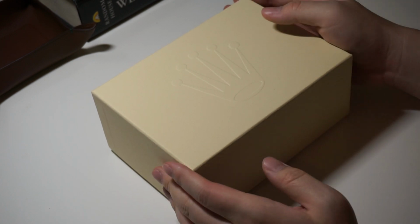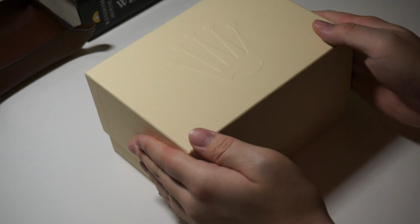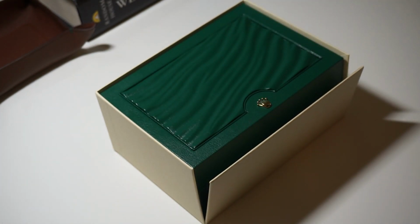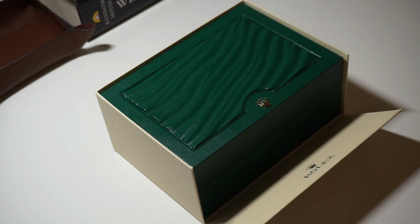So it's got a very standard Rolex box in beige with the logo on top, very simple. And open it up, and here we have the green iconic Rolex box. So I really love the pattern. It's got this wave, almost velvet-like pattern on it. There are different textures around the corner and the center. I think it's a very nice presentation, and in general, I think it looks pretty good.